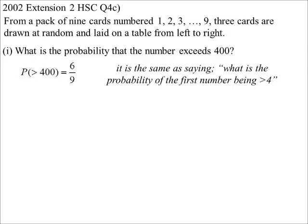So in other words, what's the probability of the first number? I wrote down greater than 4 there, but when you think about it, it should be greater than 3, shouldn't it? Because if the first digit is a 4, then your overall number is going to be greater than 400. But I think I still got the actual probability right. 4, 5, 6, 7, 8, 9, yeah, 6 ways. So a 2 in 3 chance of it exceeding 400.